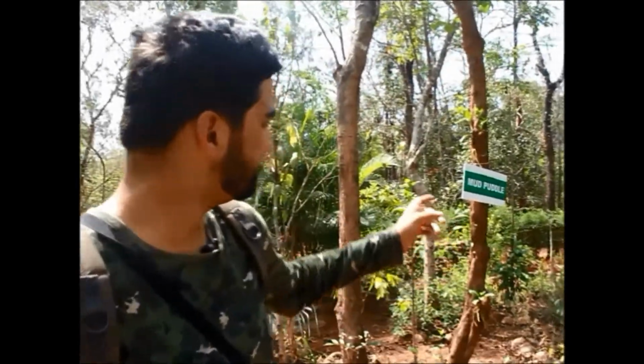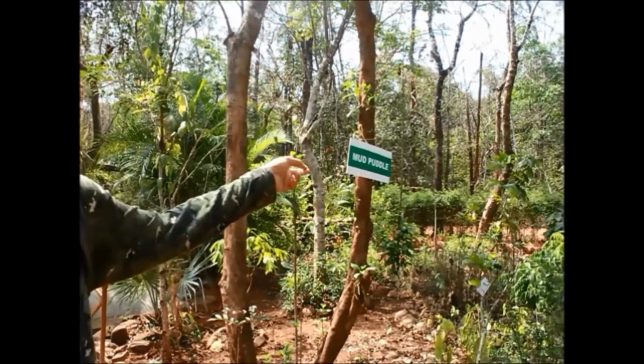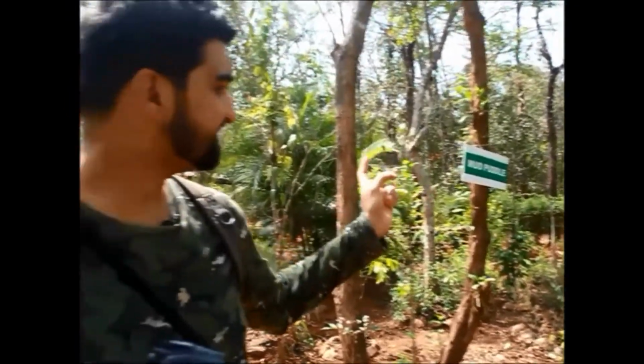As you can see, there is "mud puddle" written here. The reason it is written here is that not all butterflies can get their nutrients through the nectar or the pollen of the flowers. They need extra nutrients, which they take from the soft, moist soil, known as mud puddling. This activity is mostly undertaken by males of the butterflies.